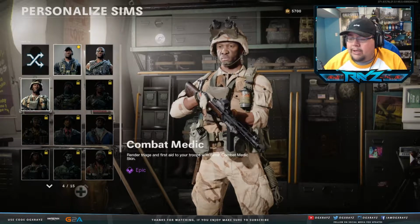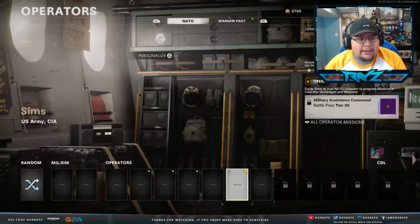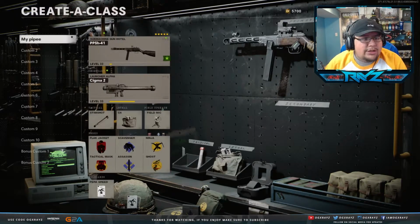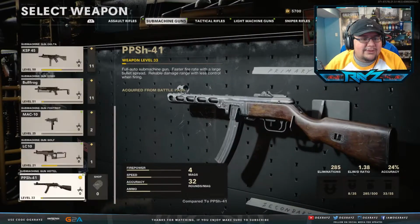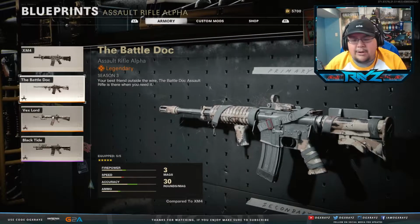So now let's go ahead and go over the rest of this. You also get the Battle Dock weapon blueprint. So let's go ahead and check that guy out. I kind of wish I knew what weapon it was actually for, but I guess we'll just check to see. Here it is. So it's for the XM4, the Battle Dock, which is actually pretty cool.